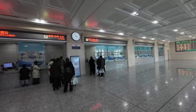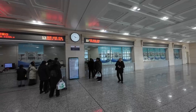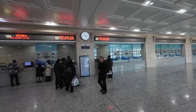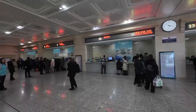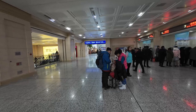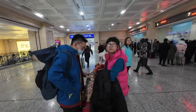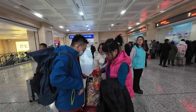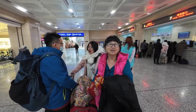This is the counter for the foreigners, and to buy the train ticket using passport, counter number 13 at level 2. Now we have succeeded to buy the train ticket, the high speed rail ticket to Yabuli.